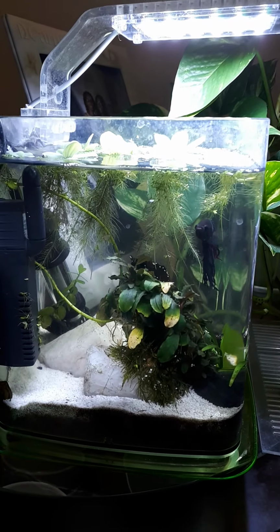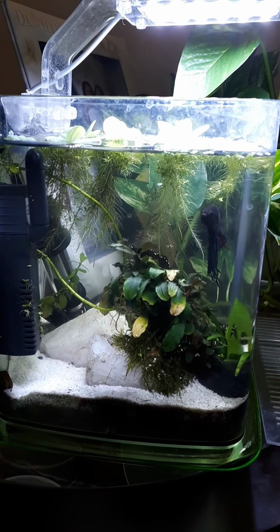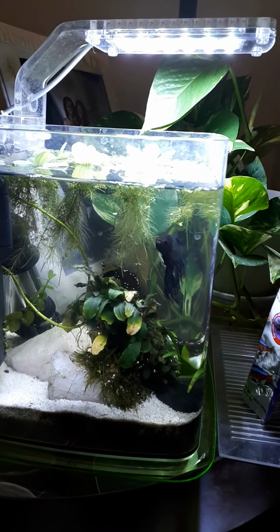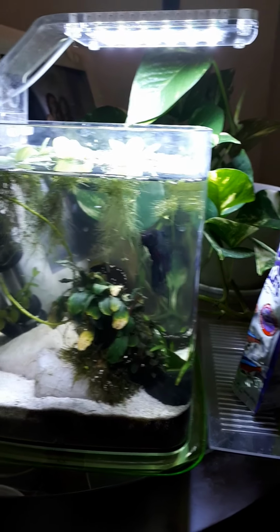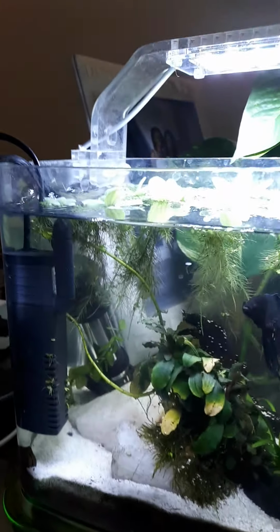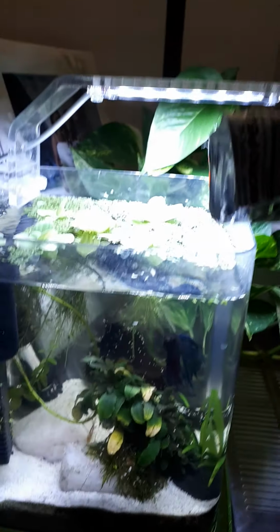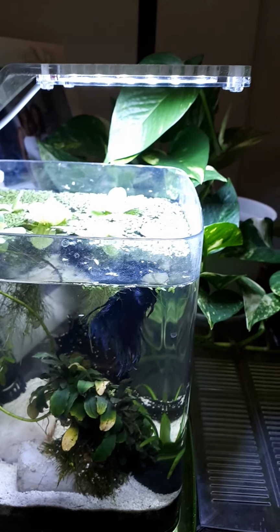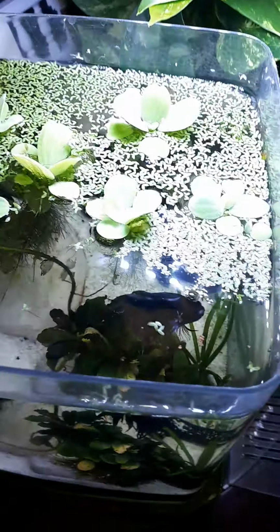Today I thought I would give you guys a little update on my beautiful blue crowntail beta male. You can see him, he's giving me the face because I think he wants more food. So you know what? Let's give him some more, okay? Couple of more pellets, hopefully not too many. I do not overfeed. See that?